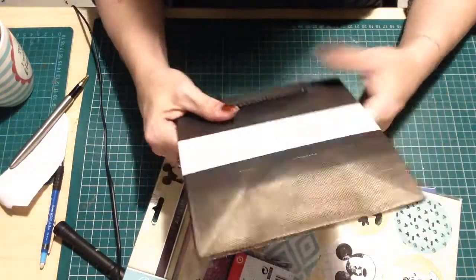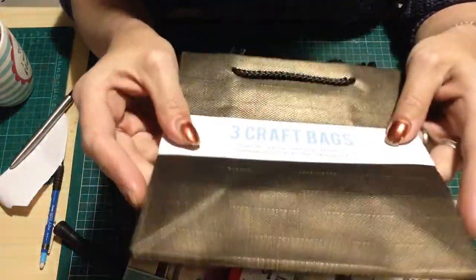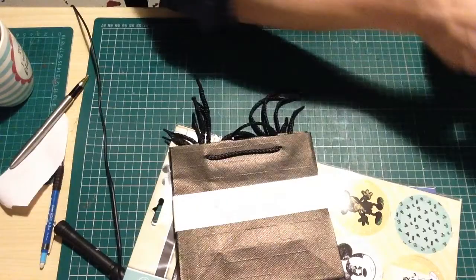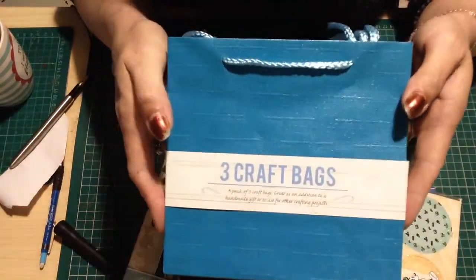I got some craft bags. It's coming up black on there, but it's more like a coppery colour. I don't know if you can see the sheen, the copper sheen that's on there. And you get three of those, and I got them in the teal colour as well, in the blue.